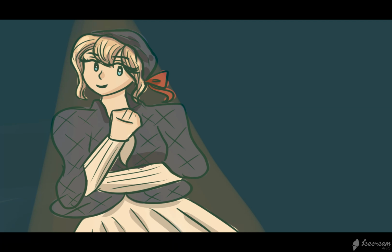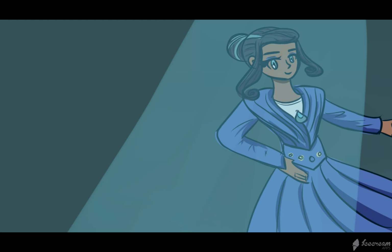A worker would be easily identified by her shawl. The middle class recognized the working culture by mimicking their shawl collars and minimalistic adornments.